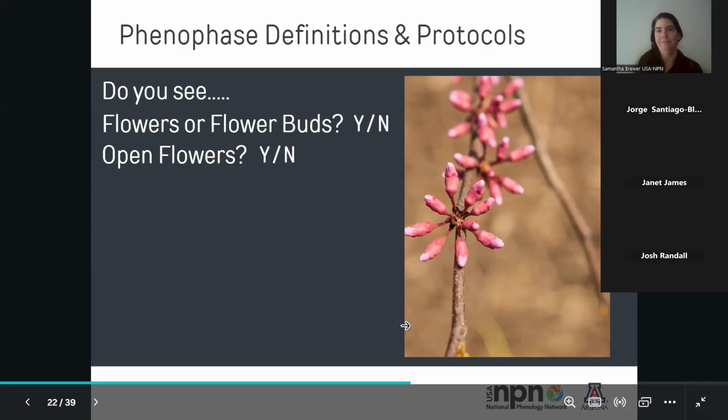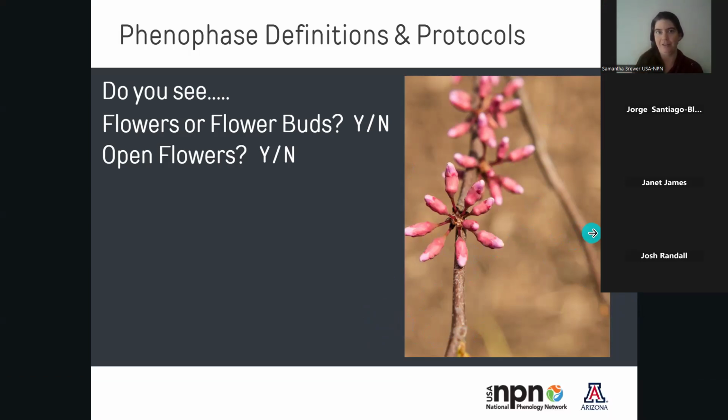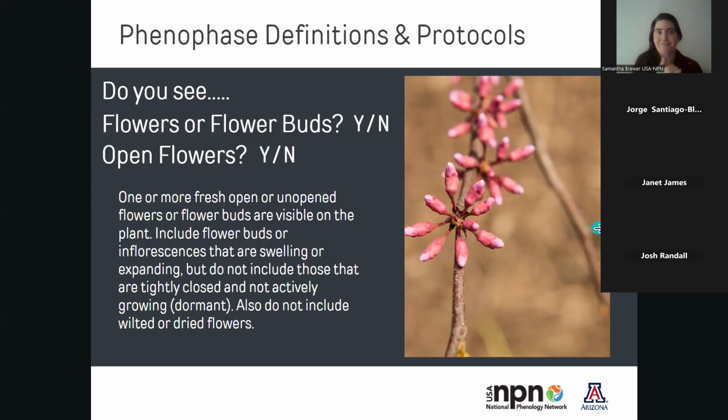So on this one, if we're asking do you see flowers or flower buds versus open flowers, you're having different life stages when the flower buds are closed versus when they're open. So with the definitions, for flowers or flower buds, you'll have one or more fresh, open, or unopened flowers on the plant, including flower buds or inflorescences that are swelling or expanding, but do not include those that are tightly closed and not actively growing, which are dormant.